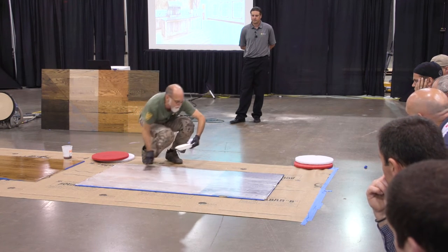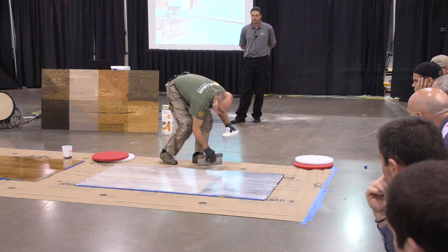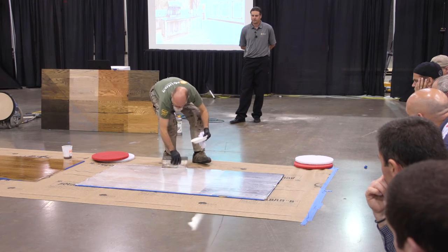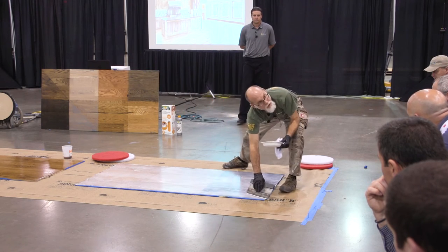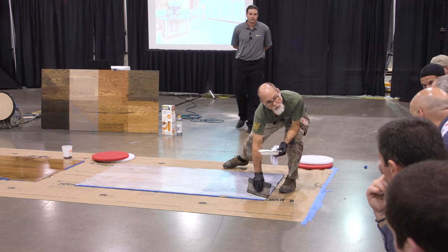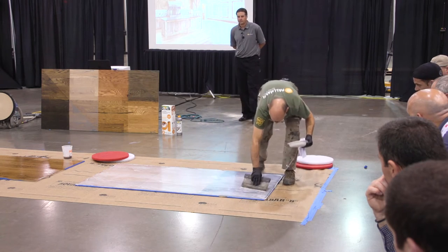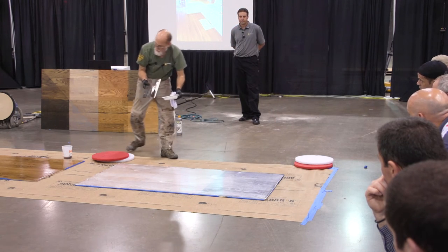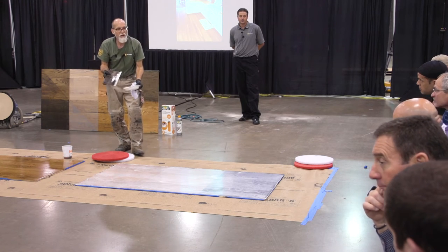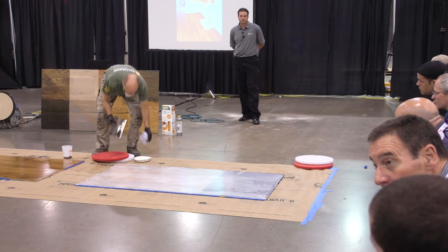You can see that I've got a few areas where I got a holiday that's going to be okay. When I buff, it's going to lay in there. Yes, you could use a buffer. You can use a buffer for the second coat, and a lot of times I do. That way you can see what boards are dry and what boards need some more product.